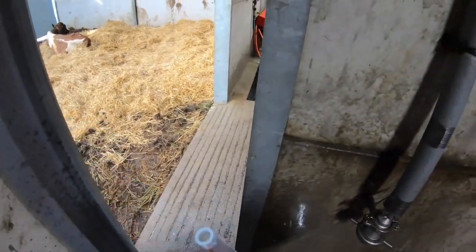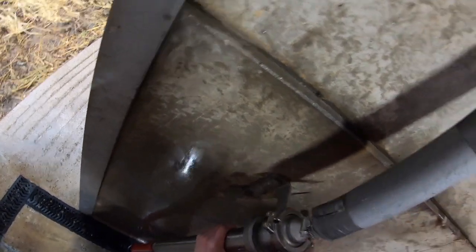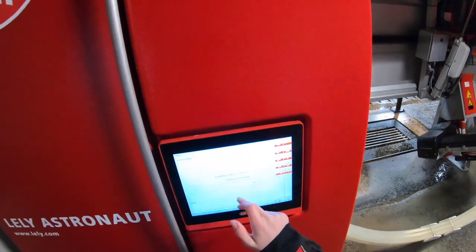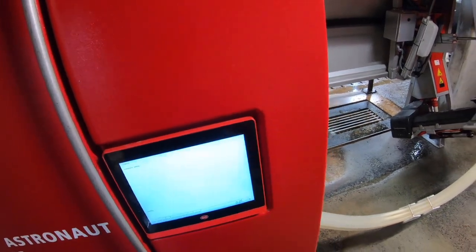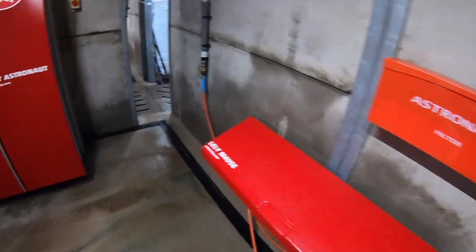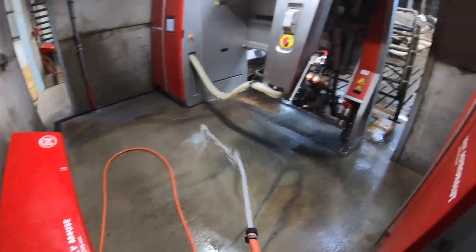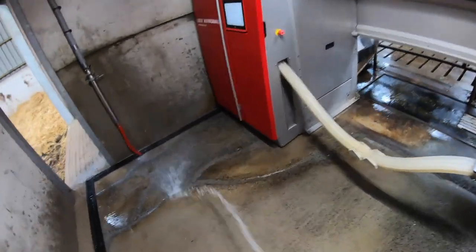Then slot it back in here. Tighten this back up. Grand job. Press up, the milk filter's been exchanged, and job's all good and easy as that. It's like a 2-3 minute job on each robot. Really easy to do. And then whilst we're at it, we like to wash the clean rooms down as well, just to keep them nice and clean.